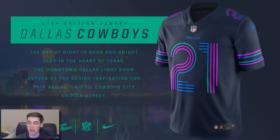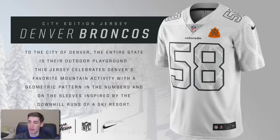Ooh, Denver Broncos. To the city of Denver, the entire state is their outdoor playground. This jersey celebrates Denver's favorite mountain activity with a geometric pattern in the numbers and on the sleeves inspired by the downhill runs of a ski resort. Yeah, I mean, looks cool. Reminds me of some moguls going on there. But yeah, I like the pattern inside the numbers and on the sleeves. Simple. The logo here on the chest, I think, looks very cool.